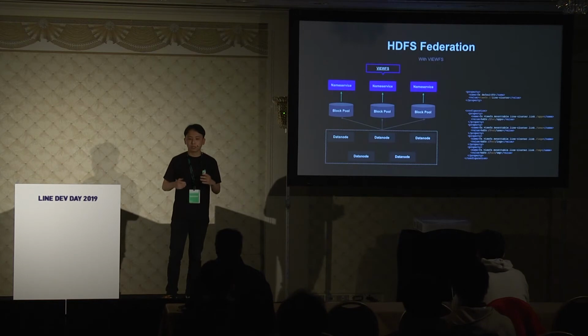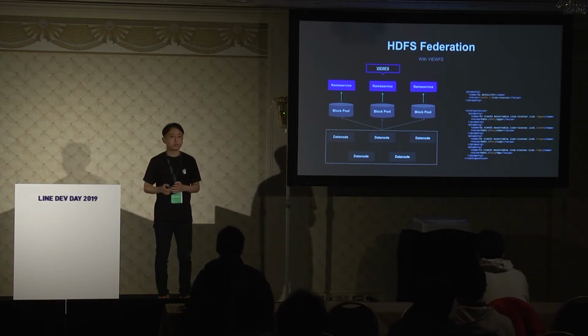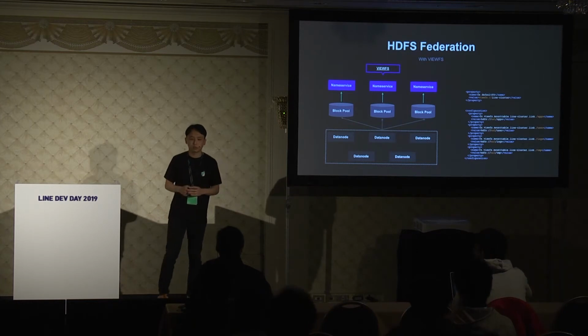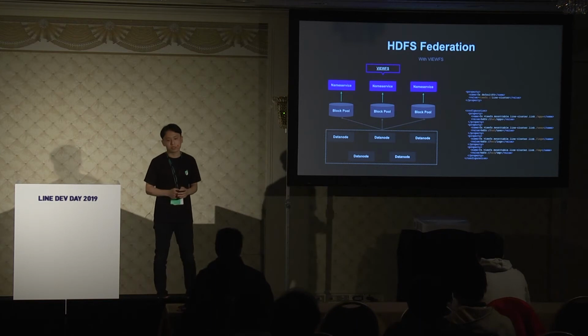At that time, we noticed two features shipped with Hadoop. One is HDFS Federation. I wonder how many of you are using HDFS Federation in your production environment? Okay, one, not bad. And how many of you have heard of this feature? Okay, more. Cool. As you may know, it's not a new feature.